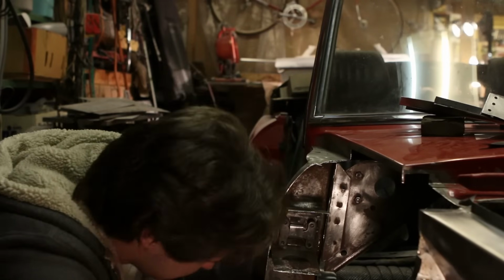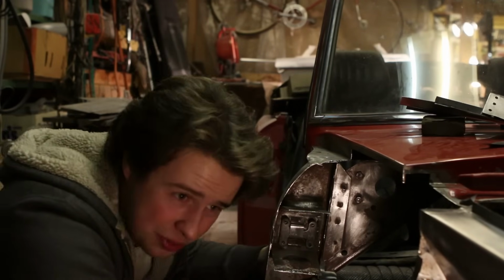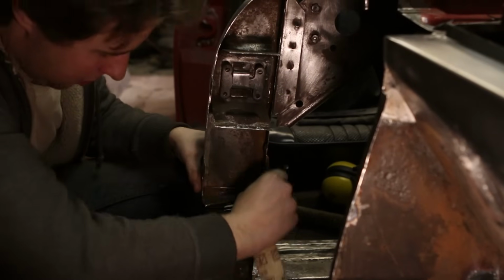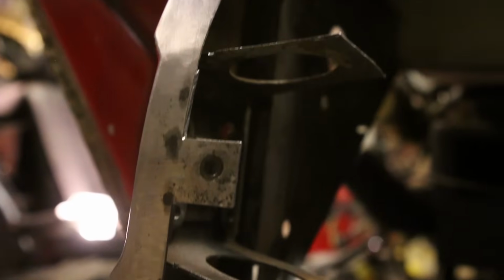So Alex, what have you gotten yourself into? It's about the dumbest thing a man could do. This is my Christmas present to myself last year. If I had known how rusty it is when I bought it, I wouldn't have bought it. The metal structure is compromised!